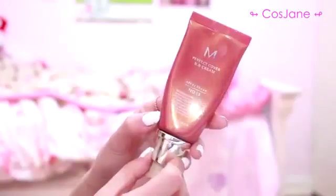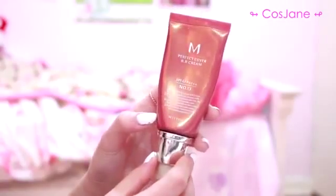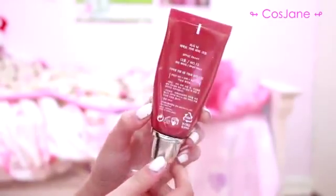So the first one I'm going to talk about is the Missha Perfect Cover BB Cream, and this one has been with me for the longest time, and because this was released a few years back, I just wanted to compare if the technology improved or not. So I'm just going to talk about the scent first.